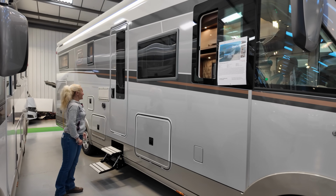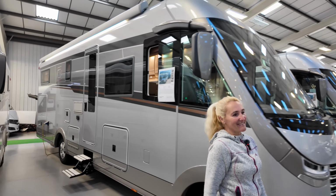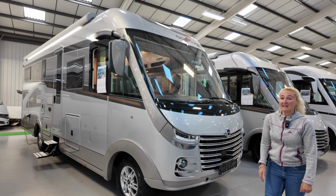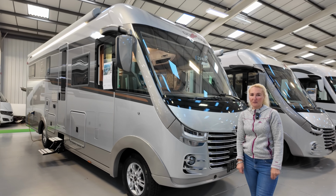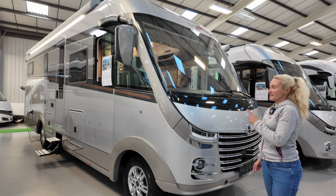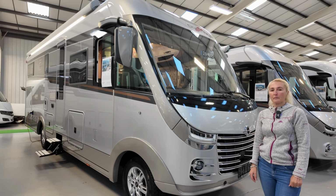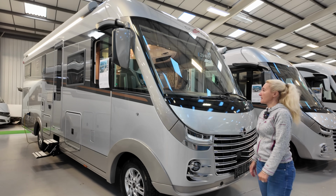Hold on. Oh, didn't do it, did it? I pushed it too hard. So there we go. Wow. That is the Carthago Chic S-Plus I61XL LE here at Camper UK. If money was no object, I actually think this may well be the motorhome that would be very, very much near the top of my list right now. It's really quite impressive. It's something else altogether.